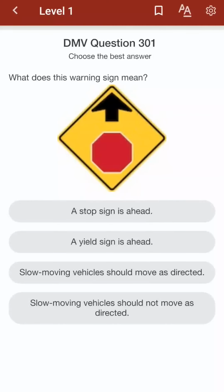Question 301. What does this warning sign mean? Answers. A. A stop sign is ahead. B. A yield sign is ahead. C. Slow-moving vehicles should move as directed. D. Slow-moving vehicles should not move as directed. The correct answer is A.